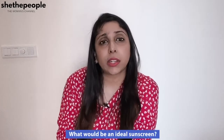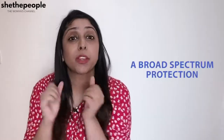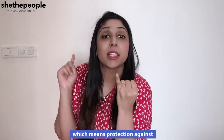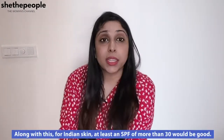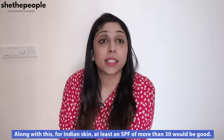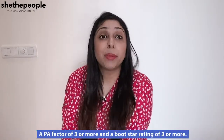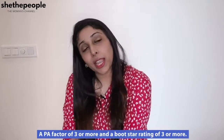So now that you know what are the indices you need to look for, what would be an ideal sunscreen? An ideal sunscreen would be something which gives you a broad spectrum protection, which means protection against UVA, UVB, visible light and infrared radiations. Along with this, for Indian skin, at least an SPF of more than 30 would be good, a PA factor of 3 or more, and a Boots Star rating of 3 or more.